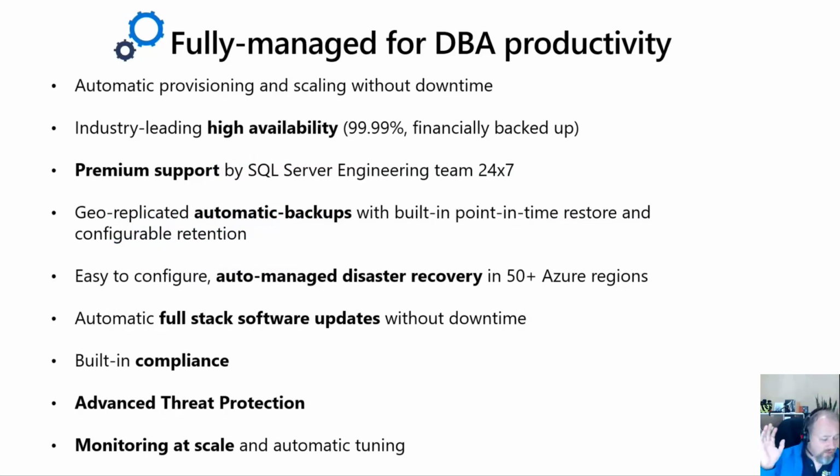So we offer industry-leading high availability. That's 4 nines, which is financially backed by an SLA, service level agreement. If your company needs, you can hire premium support by the SQL Server engineering team 24/7. We have engineers on call any given day.